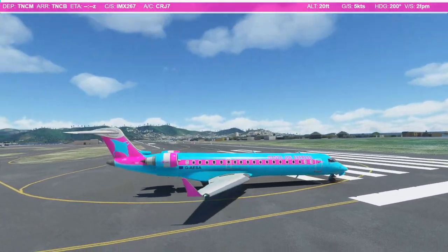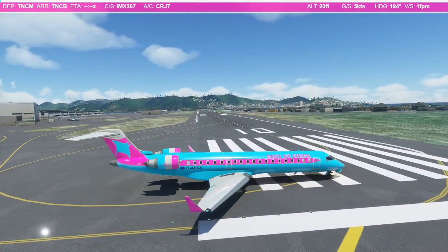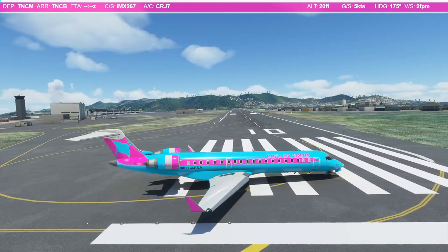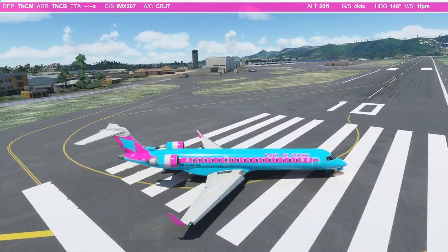A great view for those people at the beach for this, very tropical looking livery. Some really nice details on it. I love the little pointy arrow at the front. And it does say 320 sim pilot next to the pilots.